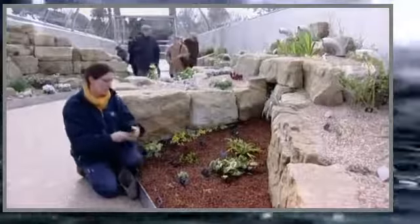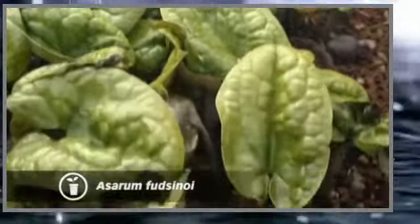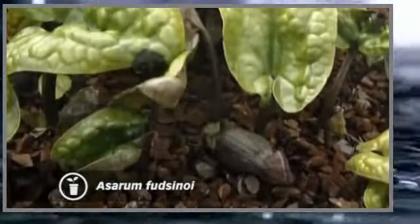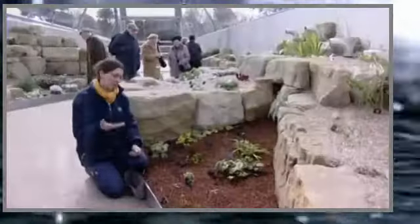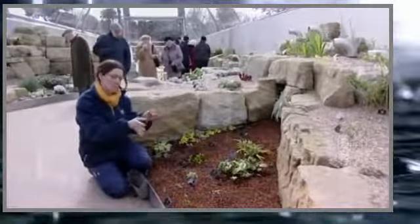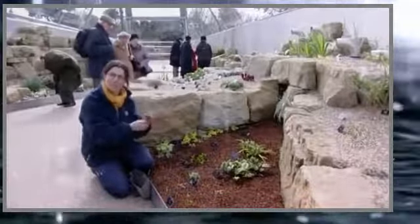So we've got this really extraordinary creepy plant from Japan, Asarum fudsonoe, which has got really curious flowers. And I think the general public, because the planting here is quite sparse, will actually be able to zoom in on that plant and see how amazing it is.